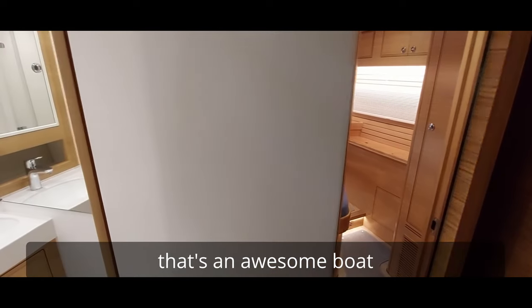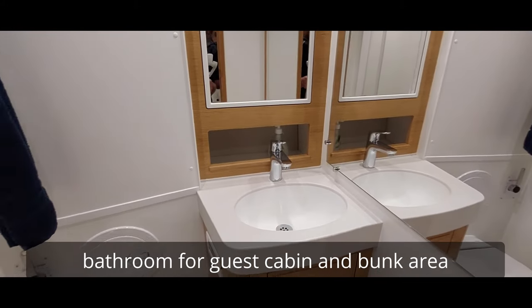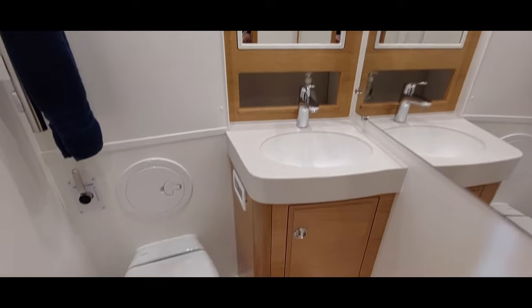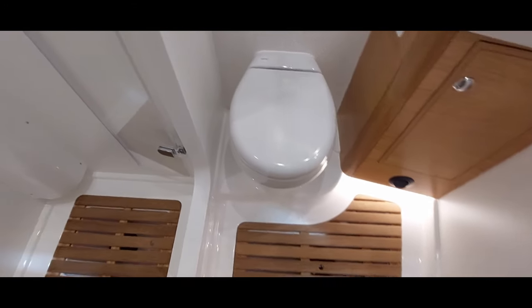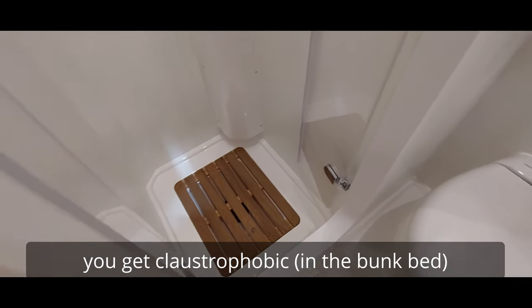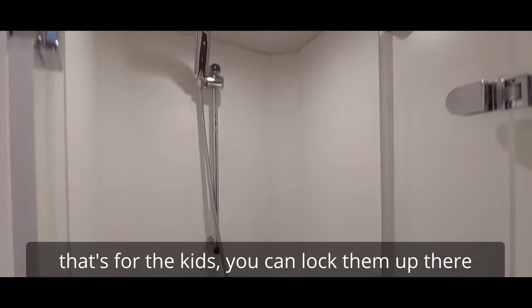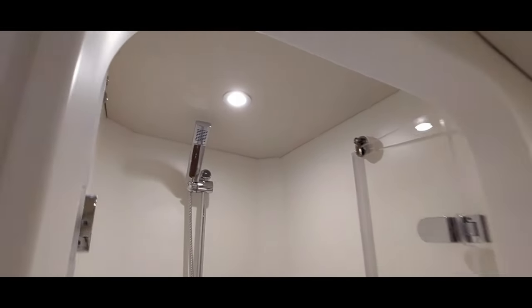Bathroom. Das ist schon ein geiles Teil. The bathroom. Oh, nice shower. That's a nice shower. This is a nice bathroom. Okay. There you have a separate shower. Ja, das ist für die Kinder. Da kannst du einsperren, die Kinder. Das ist nice.